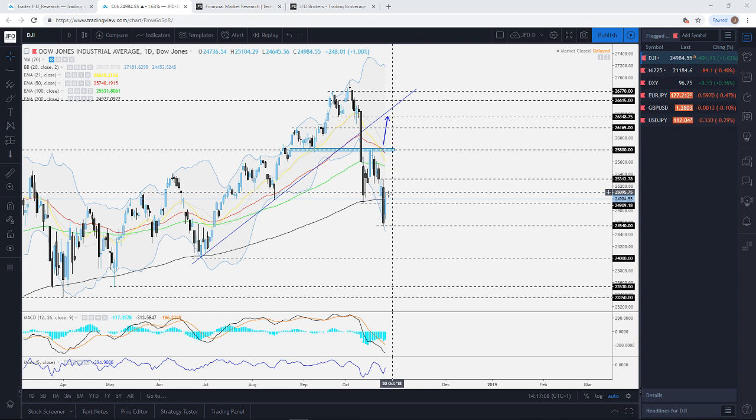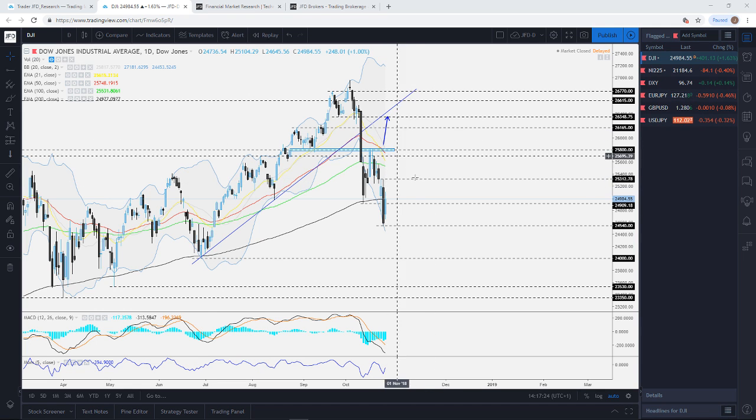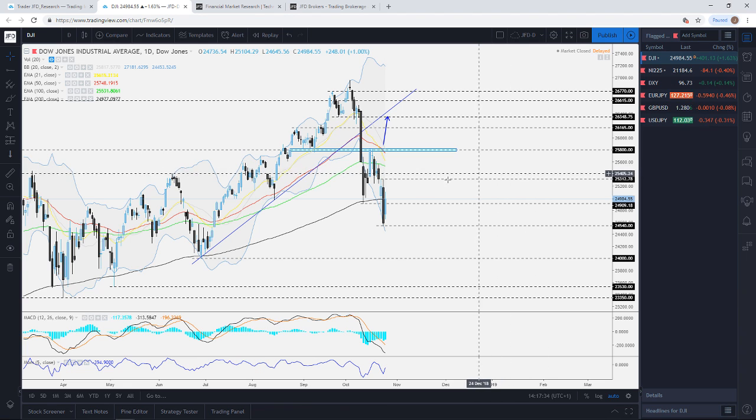this 200 EMA, then there could be some potential of maybe seeing a bit of correction here to the upside, where we're going to aim for a possible test of the 25,310 area, approximately there, 315, something like that, because if we do get a nice break above this level, now we could maybe see this one moving a little bit higher, potentially hitting this little area here at around 25,800.